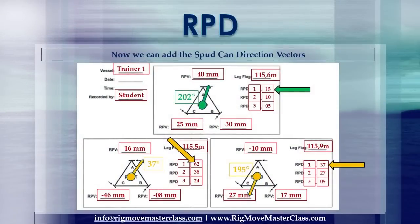Now we can add the spud can direction vectors. How do we know, and calculate, the direction in degrees, of the spud cans?